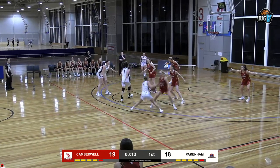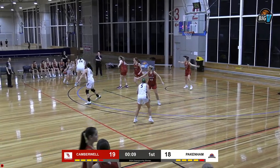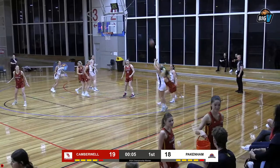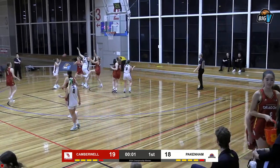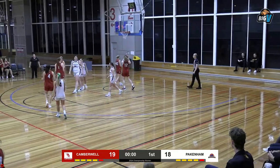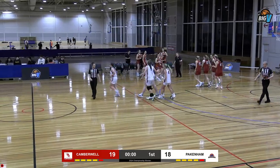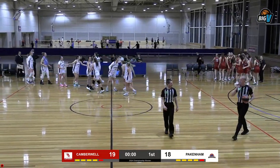13 seconds left in the quarter. Shot clock's been turned off. Hancock looking to run some two-man action. Screen there by Hancock. Kick to the corner. Okay, look, a good separation. And great wall up by Pickering to finish the quarter. Campbell taking this quarter time lead 19-18 after a highly contested first quarter.